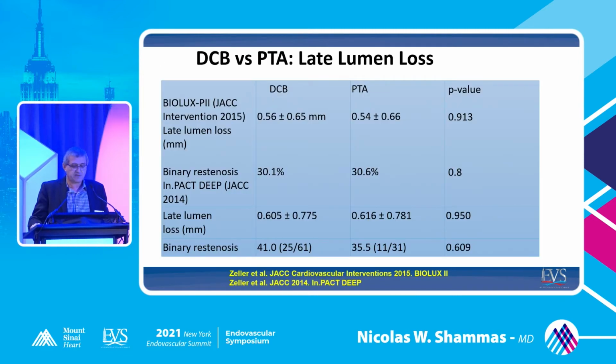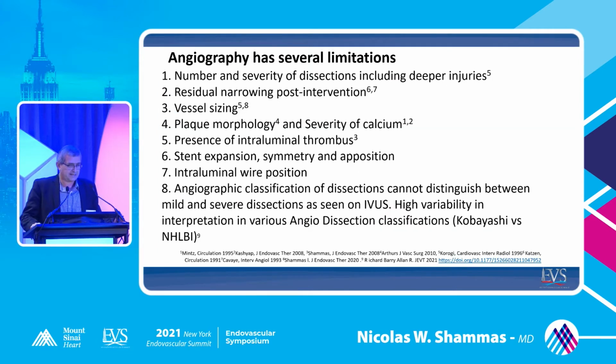Again, for DCB versus PTA, to the most part, we don't have a whole lot of biological effect despite some positive data that we're seeing lately. But with randomized core lab data, we're not seeing a whole lot of response for below the knee. So the question is, why is that? Are we really looking at the wrong type of intervention, or are we looking at the vessel in the wrong way? And I think angiography has several limitations.